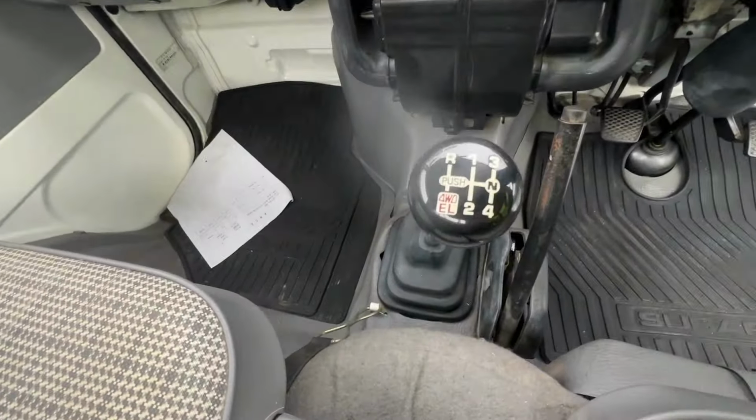Cab is extremely small, but it's clean. It's mint. Fuel tank right there, I think. Actually, what even is that? Could this be the fuel tank? That can't be the fuel tank. Wow, I think it is. All right, let me continue on my way.